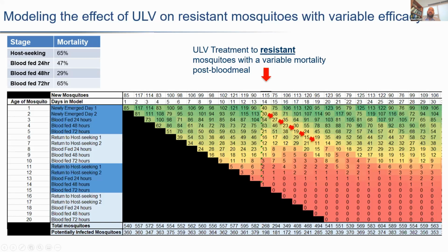And what you see here is broad swaths of the population are able to persist, especially in your blood-fed 24 hours and 48 hours in their first gonotrophic cycle. They kind of produce a wave that persists out into that older mosquito cohort, days 23 or 24 in the model, 2-week-old mosquitoes. You see that there, and you see it in mosquitoes in their third gonotrophic cycle as well.